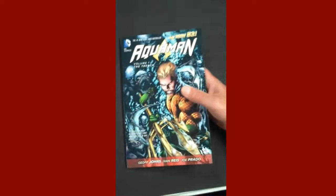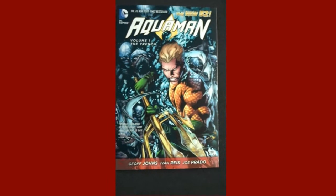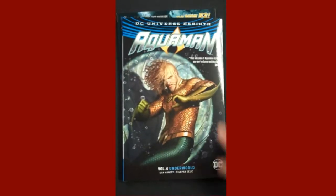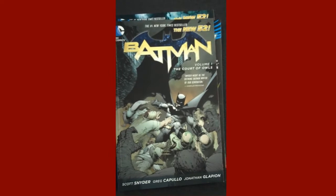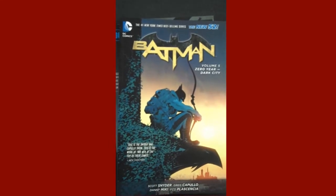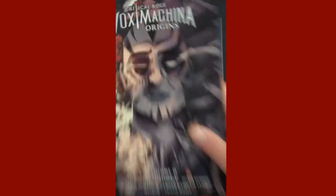Next up, in trade paperbacks. And I'm going to bust through these kind of fast, but we've been waiting on these since the COVID lockdown, and we're finally getting some of our graphic novels. We've got New 52 Aquaman Volume 1 and Volume 4. We've got New 52 Batman Volume 1, 2, 3, 4, and 5 restocked. The 6, 7, 8, and 9 we have still plenty of.